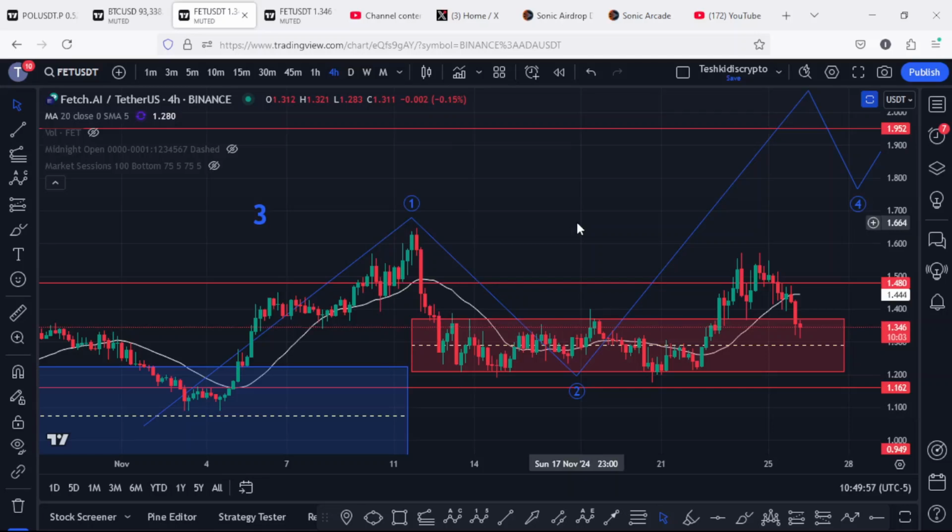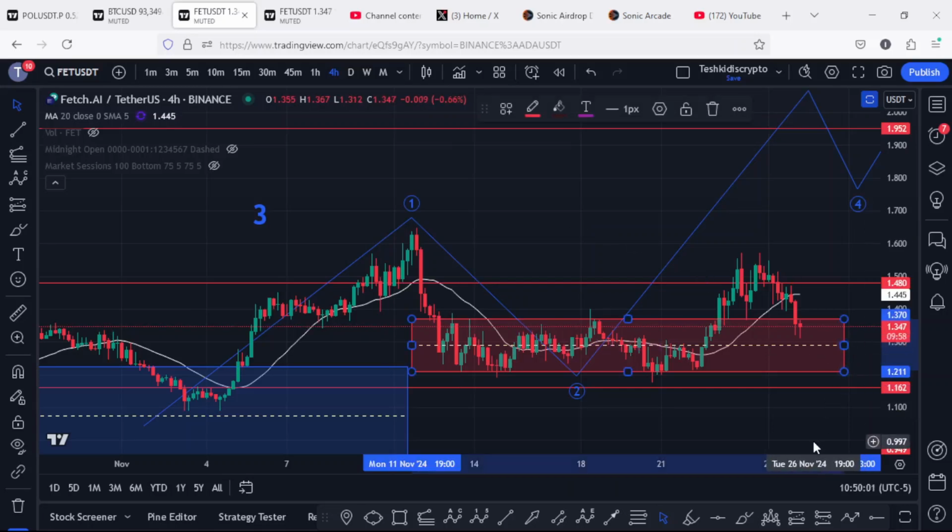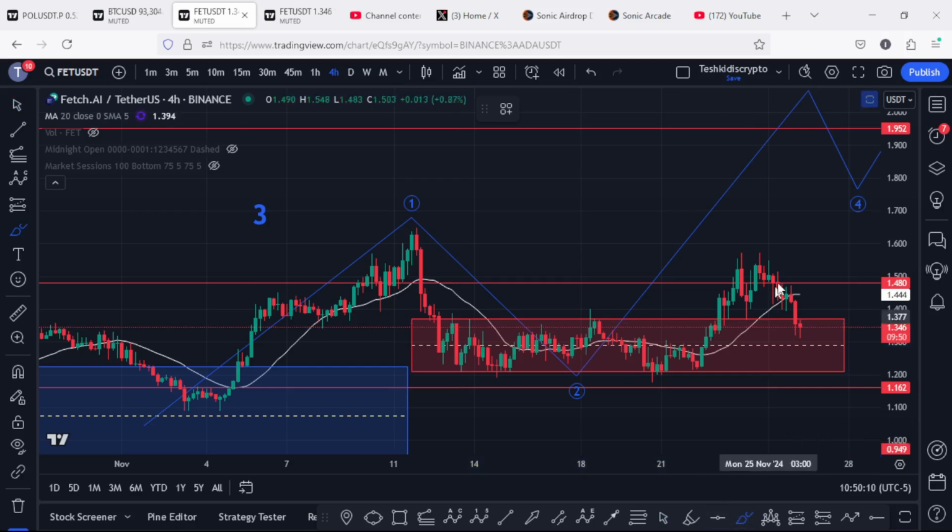Fetch AI at the time of this recording continues to hold within our key area of support between the 1.37 and the 1.211, and at the time of this recording we are also holding below the 20-day MA here on the 4-hour chart, which is now acting as resistance for us to continue pushing higher.